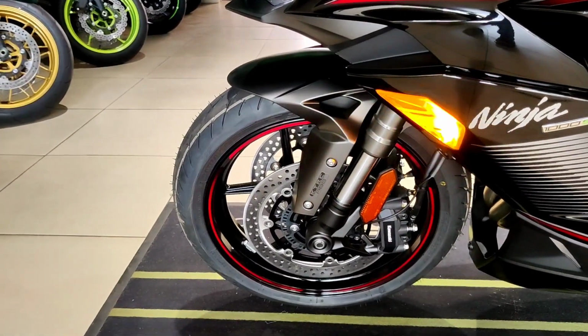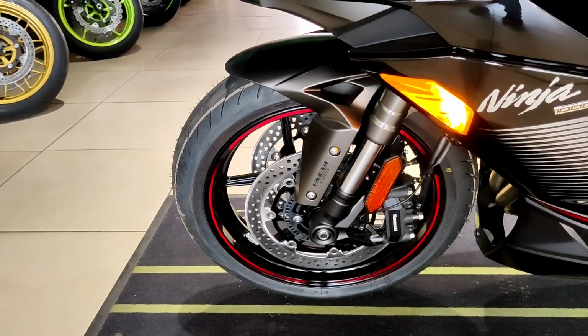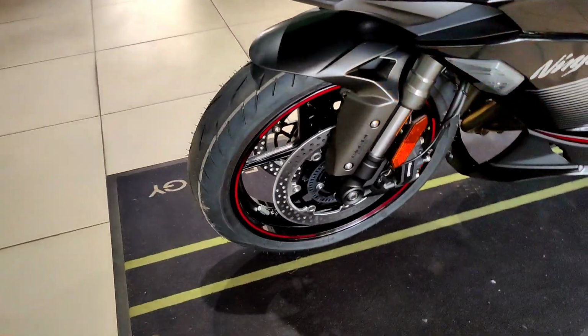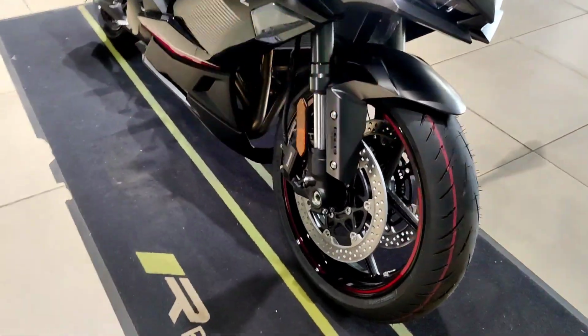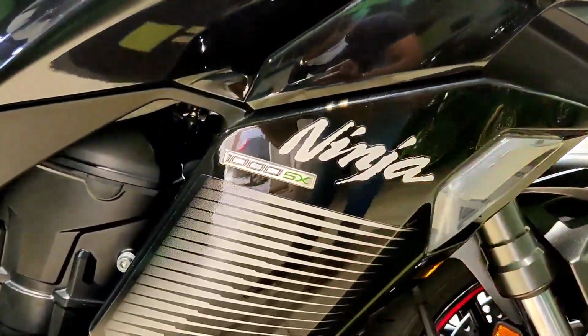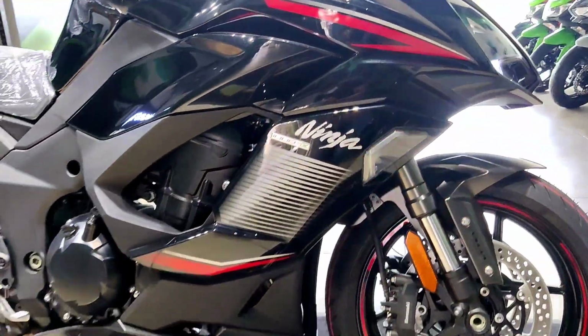And coming to the front suspension, it gets 41 mm inverted forks with spring preload adjustability up to 120 mm, and you get dual front discs, which are 300mm each. The alloy wheels are finished in black, and the tire size happens to be 120/70 R17. Ninja 1000SX written right there on the fairing.